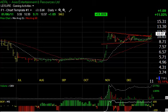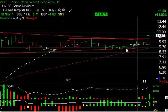AERL exploded in November. As you can see, ran from 5 to 11.5 inside of a week. Pulled back, formed a little bit of a coil or a falling wedge here, actually. Popped back and then settled into a coil type pattern over the last 60 days. Now, if you look closely, you'll see that it began to move early in the week and then settled back yesterday.